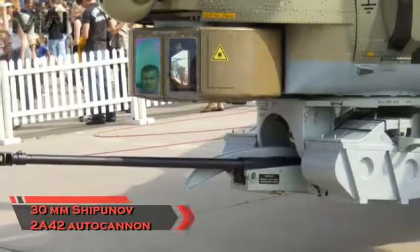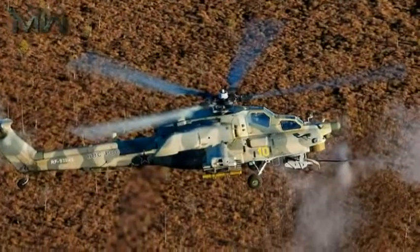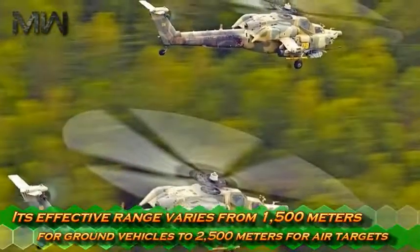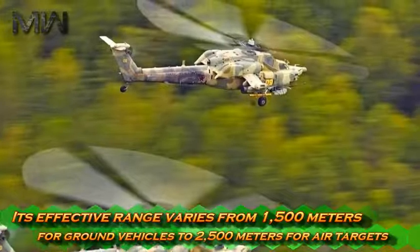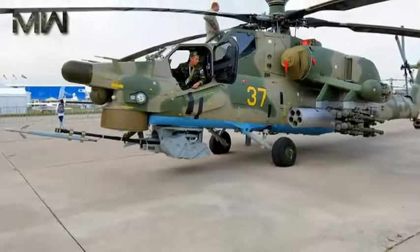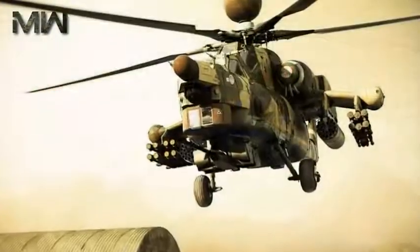Armament. The Mi-28 is equipped with a chin-mounted 30mm Shipunov 2A42 autocannon. The cannon is select fire and has a dual feed, which allows for a cyclic rate of fire between 200 rounds per minute and 550 rounds per minute. Its effective range varies from 1,500 meters for ground vehicles to 2,500 meters for air targets. Rounds from high-explosive incendiary to armor-piercing discarding sabot can be used. Stated penetration for the 3UBR-8 is 25mm of RHA at 1,500 meters.